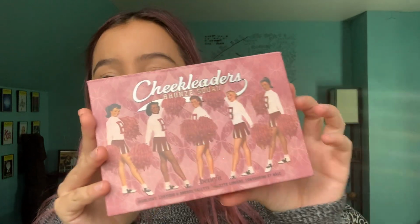So now that I look really pale, we're going to do some bronzer and contour. I've been using this palette for like a year now. This is the Benefit Cheerleading palette. I don't know if this is still available. It might have just been a seasonal thing. But I know you can buy all of these separately. So all my brushes are pretty much BH Cosmetics.